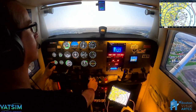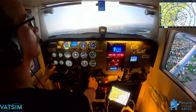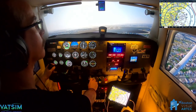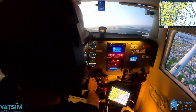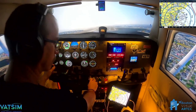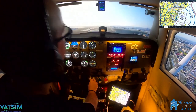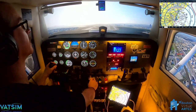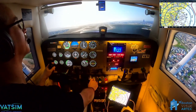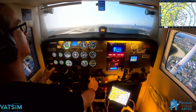November 23 Mike Alpha, Boston Tower, hello, runway 22 right, line up and wait. 22 right, lining up and waiting, Mike Alpha. Disregard, hold short for my 22 right. Hold short 22 right, Mike Alpha. I was gonna say, I'm coming in 22 right. Let's not line up anything on 22 right. Alright, we're flaps 10.